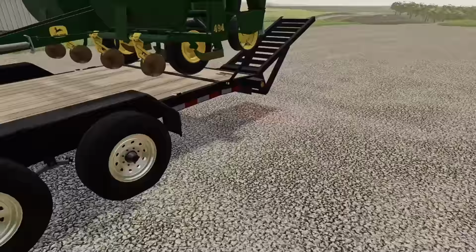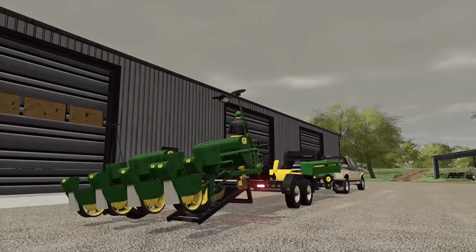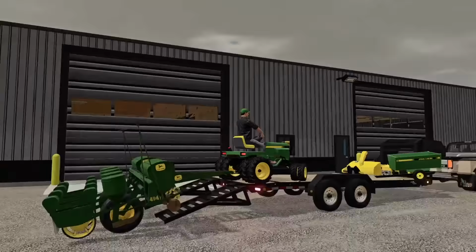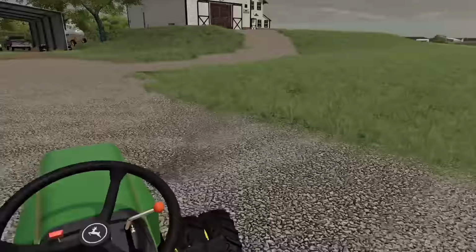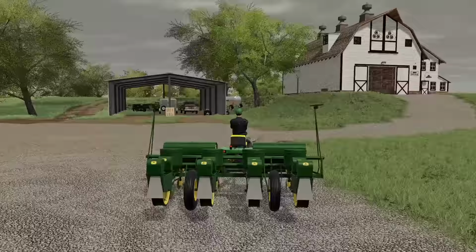There we go. And put the ramp down. There we go. Hopefully we can do this without dumping the planter. There we go. Okay, this is gonna get a little tight. Now I definitely could be using the ripper or chisel plow or some big tractor in there, but I kinda wanna just do this all with the little Deere. There we go.